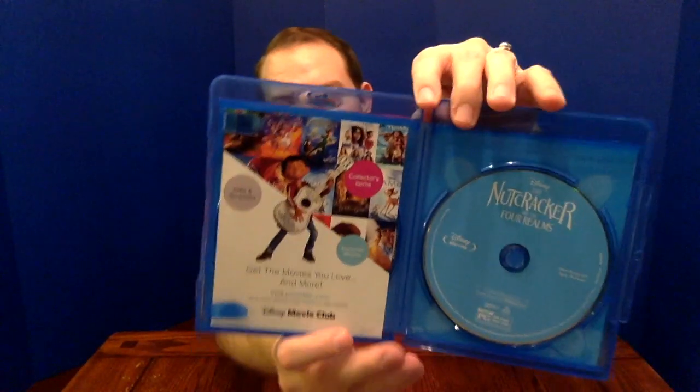It does advertise that there is an exclusive, which is called Unwrapped, the Visual Effects of the Nutcracker and the Four Realms. So that you're only going to get to see with your digital copy. It's not going to be on the discs that are included here. There's the back side of the movie code that's just letting you know how to redeem it. Then there is a flyer for the Disney Movie Club. This is all pretty standard with Disney releases.